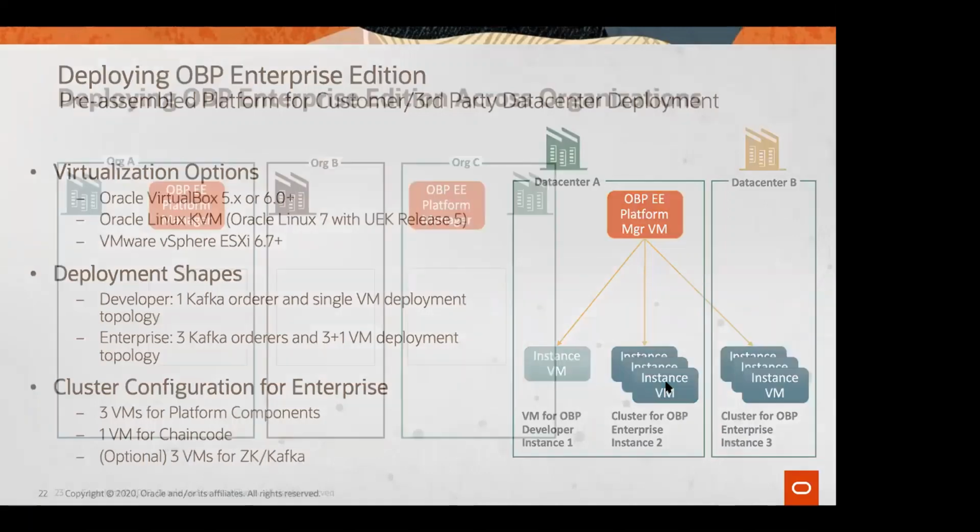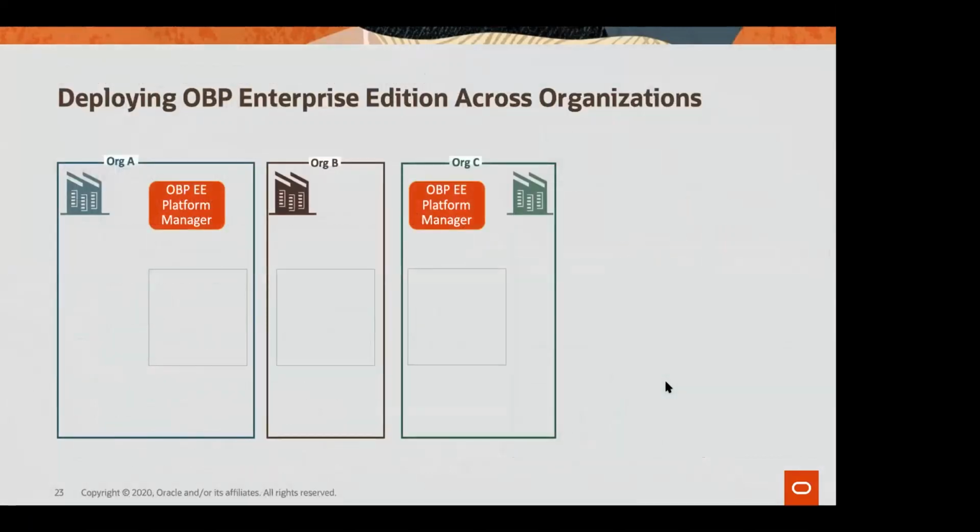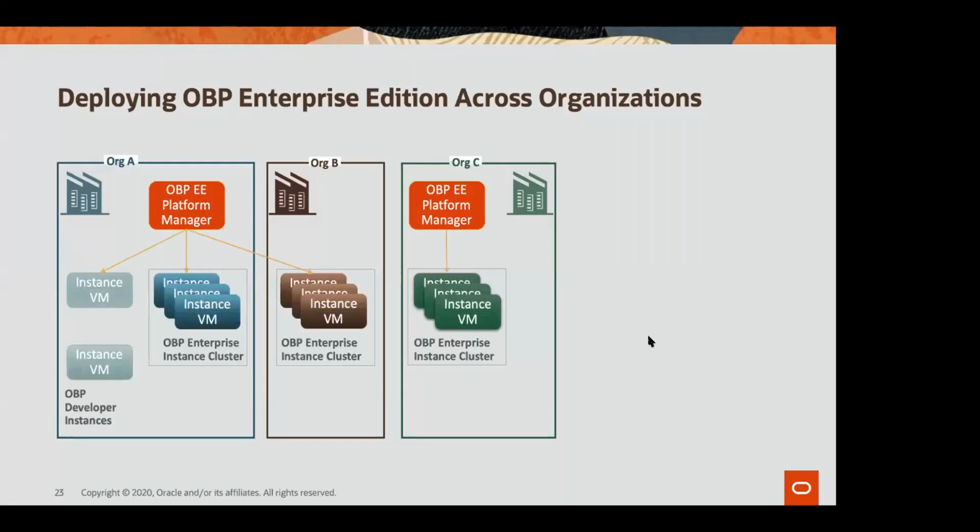And there are different topologies here that you can use, particularly when you have different security zones or domains or different organizations involved, let's say between your organization, maybe other parts of DoD or maybe other government agencies, or even organizations in other countries that you work with, right? So you could have different organizations here, some running under the same platform manager, others running on their own platform manager, and you can create those instances.